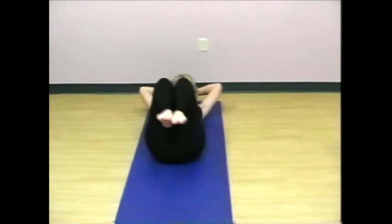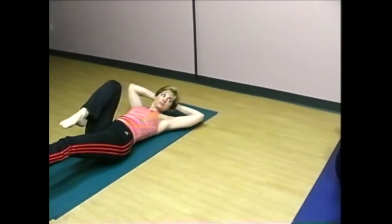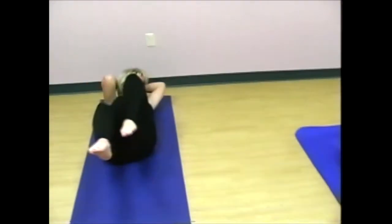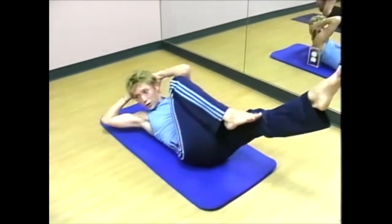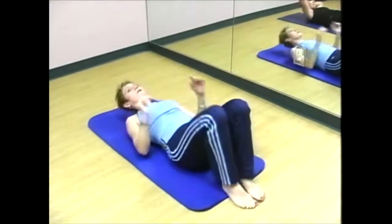Now we're going to go into the crisscross, leg at 45. Inhale, exhale, take your left elbow to your right knee, hold it. Inhale, exhale, keep the upper body up as you look at the corner of the room behind you. Inhale, exhale, switch, hold, look to the corner of the room behind you, and relax.